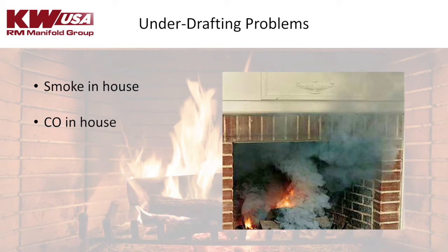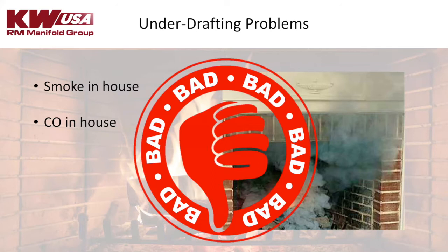Underdrafting happens when you don't have adequate intake velocity in order to capture all the gases generated by the combustion of that fire. So it leads to smoke in the house. It leads to carbon monoxide in the house. It's very dangerous, and this is actually against code. By code, you do have to exhaust all the products of combustion to the outside. So hopefully I don't have to explain this is very bad.